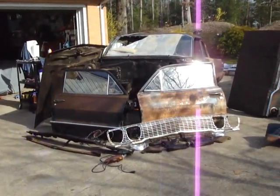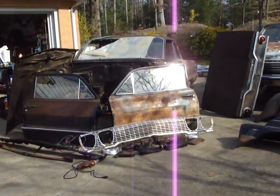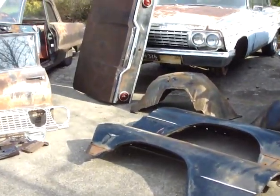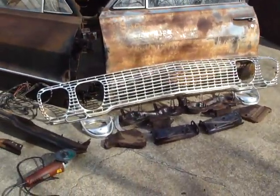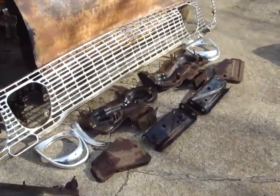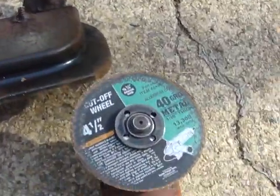Been busy this afternoon. The 63 Bel Air turned out to be a donor car. The more I got into it, the worse it was. Got a lot of parts here I can use on Rusty. The grill, everything I took off his car today, I had to just about drill off because they were so rusted, all of it. Had to cut everything off.